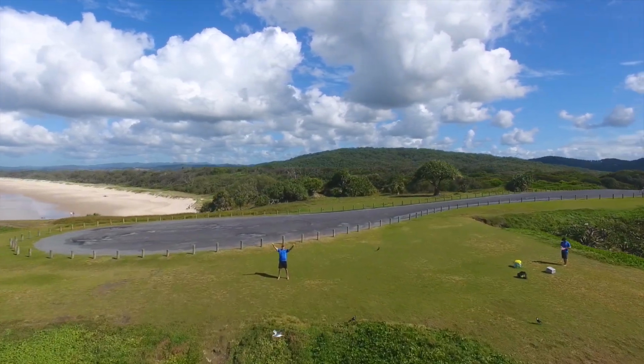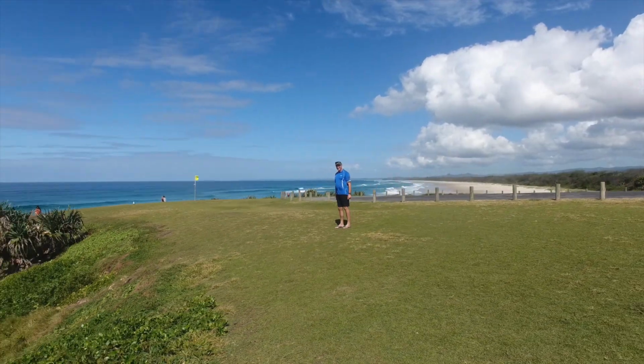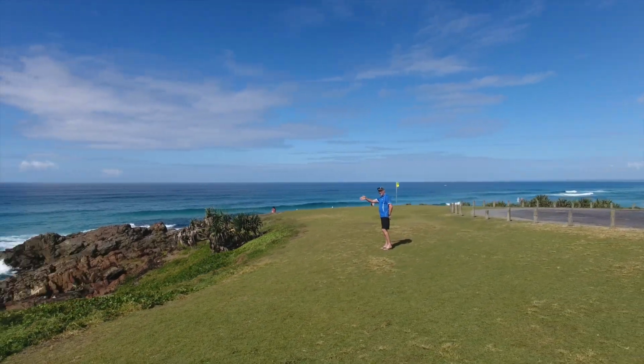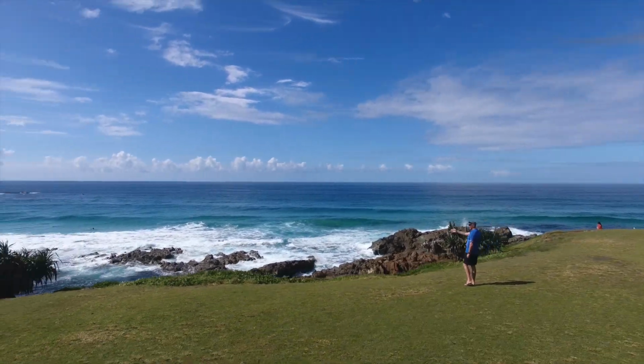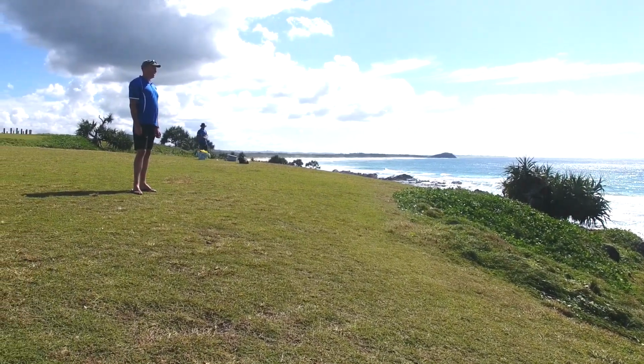One of the great things about living in Australia is that we have awesome spots like this dotted all along the coastline. Within a stone's throw from here are places like Byron Bay, Burleigh Heads and a whole range of secret spots just waiting to be explored.